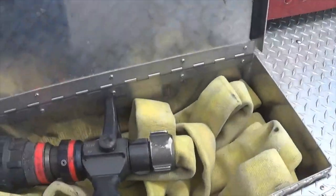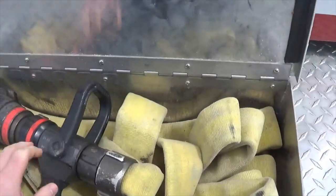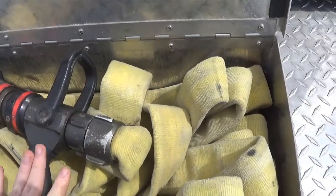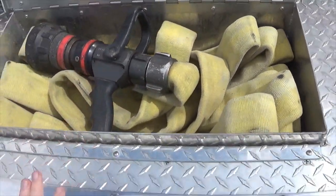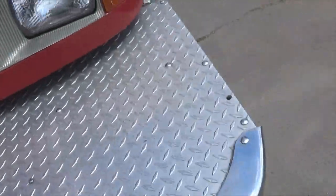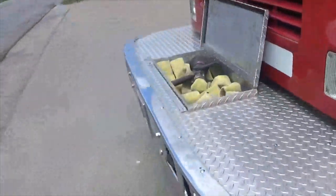So up here in the front, we have set a hose in here, but it's not connected. There's not an actual front charge. We just hold hose with nozzle. So we could come up here, run out with it, and then the pump operator could just hook it up to either side.